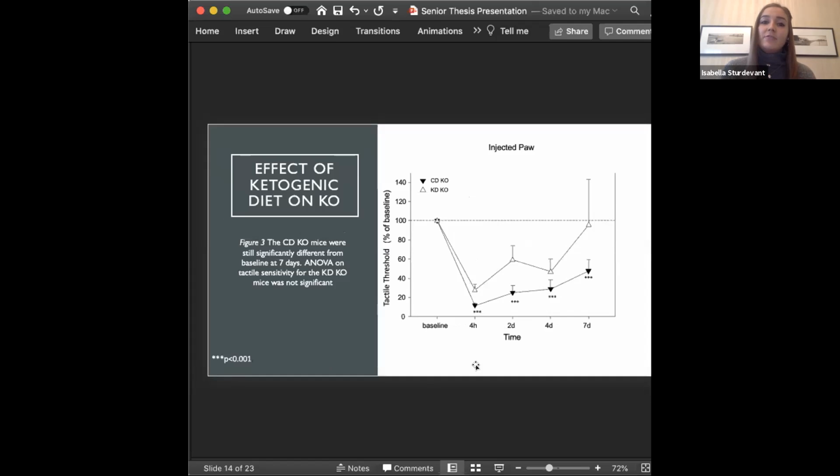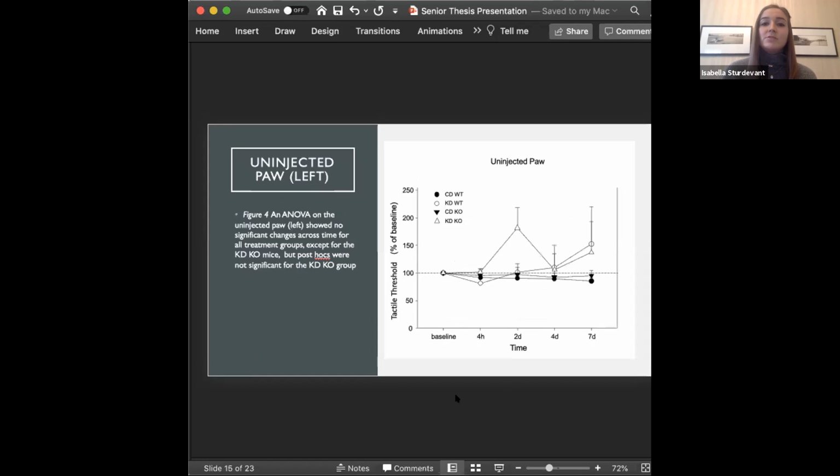So this graph shows the effect of the diet on the knockout mice. The CD knockout mice were still significantly different from baseline at 7 days. But an ANOVA on tactile sensitivity for the KD knockout mice was not significant. So this shows the uninjected paw, which was the left paw, and ANOVA on the uninjected paw showed no significant changes across time for all treatment groups, except for the KD knockout mice. However, the post-hocs were not significant for the KD knockout group.